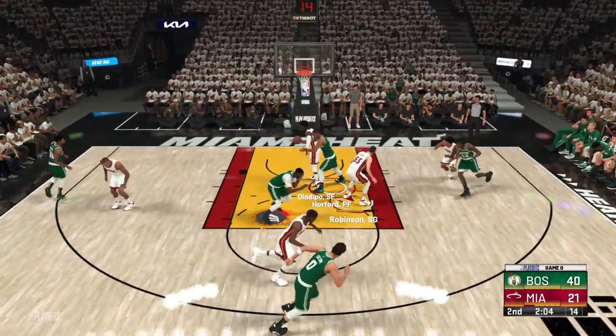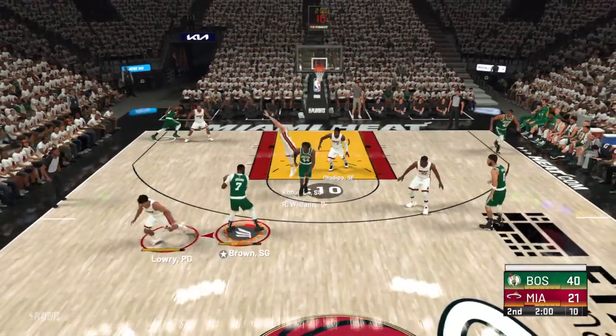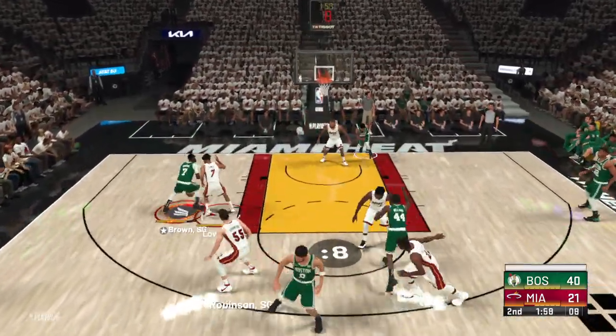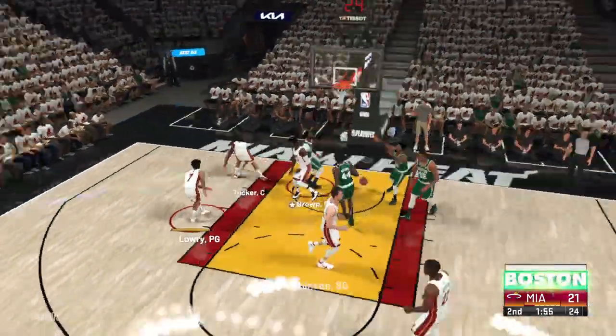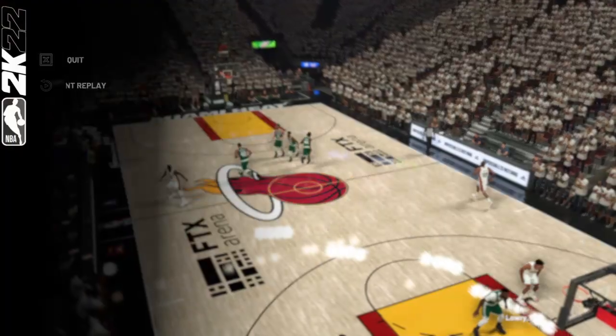Inside, Horford dishes to Brown. Williams passes to Brown. Brown jams it in.